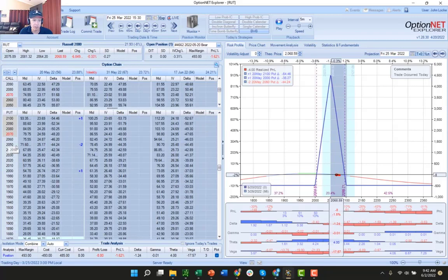We're going to buy a butterfly with the short strikes of 2050 in this case, a long strike of 2100, and a long strike of 2000. And once we do that, we come over here to our analytical graph, and this is what it looks like. On our analytical graph, we have our asset price across the bottom, our profit and loss along the left side, and we have this sharp-edged blue line, which is what the profit and loss of this position is going to be at any given price point when the asset expires.